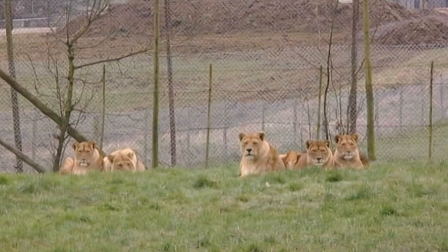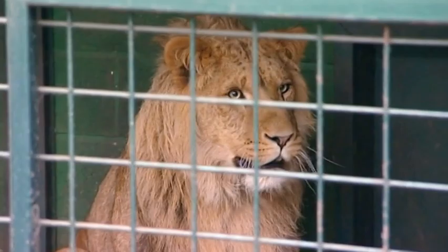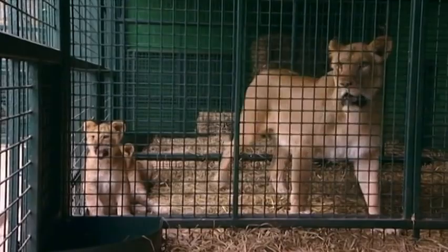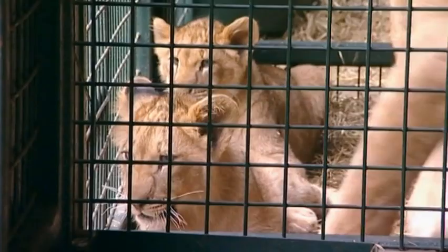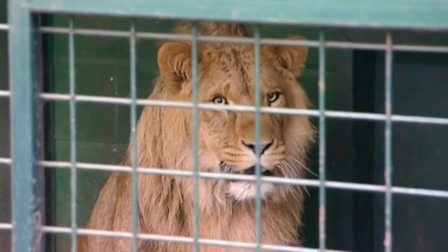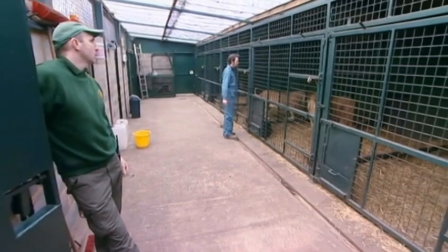Up at the Lion House, it's a big day for Kamali, Sazzy and the cubs, who are all moving up to Flamingo Land in Yorkshire. But these are lions. You can't just pop them in a taxi. So keepers Bob Trollope and Brian Kent have the difficult and potentially very dangerous job of finding a way to get them into secure crates for the journey. They don't want to frighten or stress the lions any more than is absolutely necessary. So the plan is to lure them in, starting with Kamali.